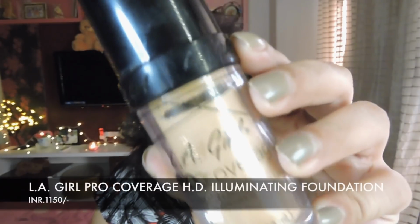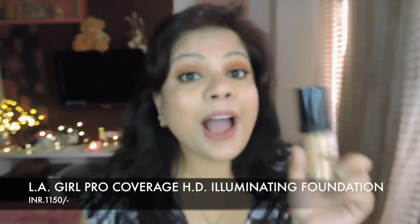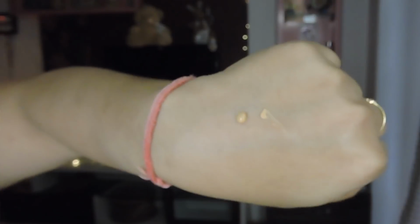Now for the foundation, I have another foundation that is full of glow, full of luminosity, and you might have already guessed, it is the LA Pro Coverage High Definition Illuminating Foundation. So I have this foundation in two different shades. This is nude beige and I have the one in warm beige as well. Absolutely love this foundation. It gives a good coverage. It gives a very nice illuminating glow to the skin.